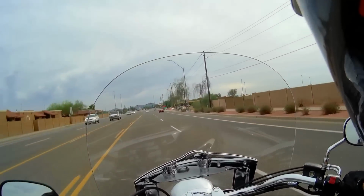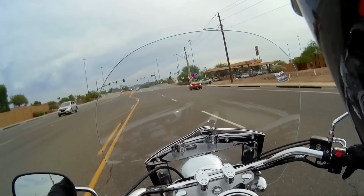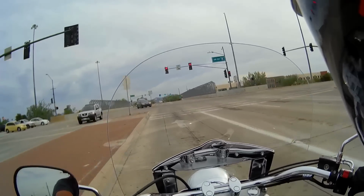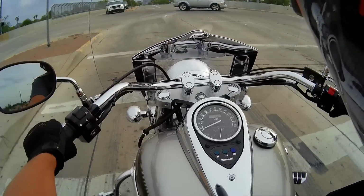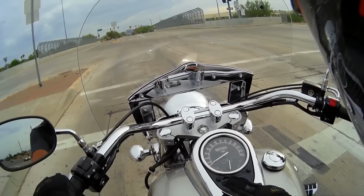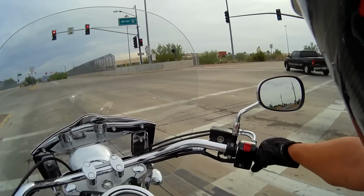So I've had the bike about 5 to 6 months. And I'm liking it quite a bit. I have 2,600 miles on it. I am averaging around 42 miles to the gallon.